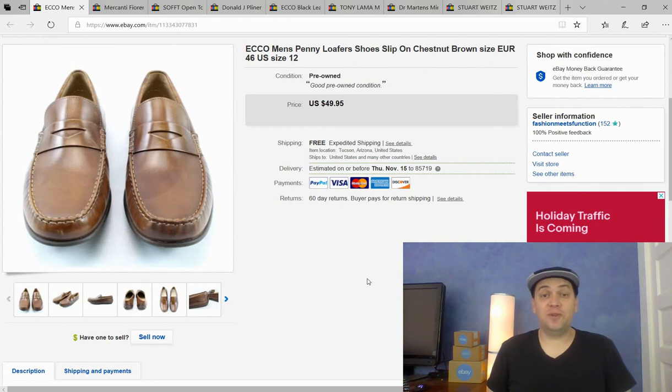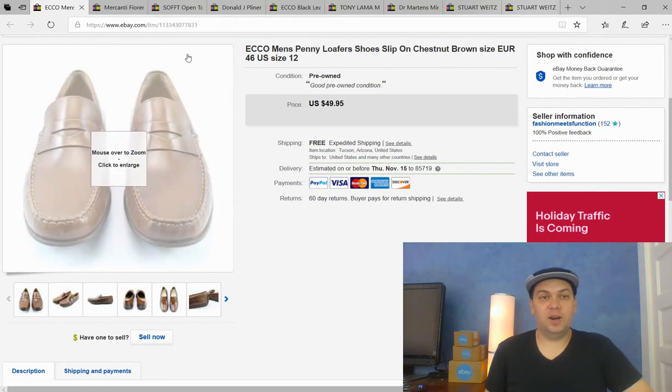But first, I'm going to show you this super, super squeaky clean pair of Ecco men's penny loafers. They sold in a week for $49.95. I got these from another reseller who I do business with sometimes at a local store called the Resale Ranch. Hi, Jody. Thanks for the shoes. She gave me a good price on these. I was able to make some money, and hopefully we both won on that one.